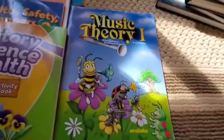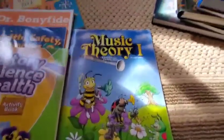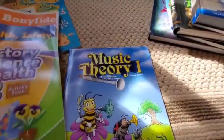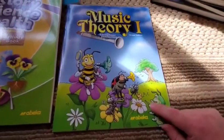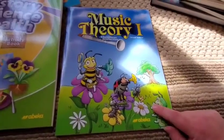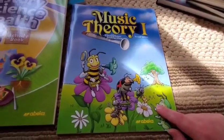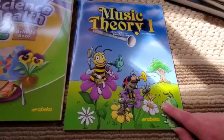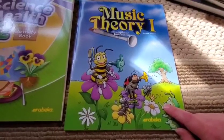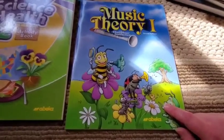So I try and do the character building, logic puzzles. I try and give a good variety with what I pick out for them. I went ahead and got the Becca music theory book. We do piano lessons already, and so we get music in, but we had recorders already from a recorder class that my daughter took, and we all got recorders when we did the recorder class.